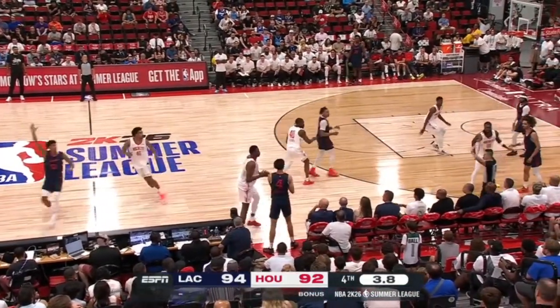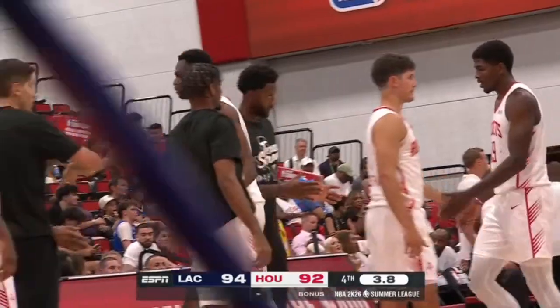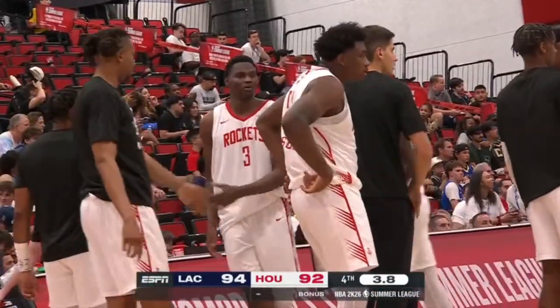Sanders having some issues getting it in, and they call a timeout before the 5-second violation. So how about the defensive effort to close this one out? The Houston Rockets still alive with 4 seconds to go.